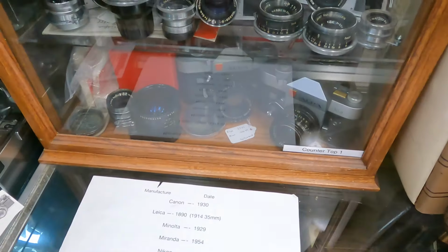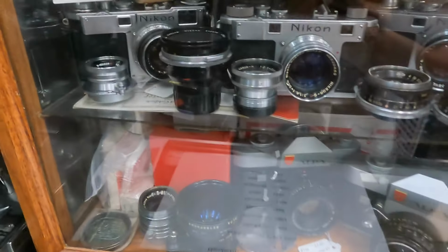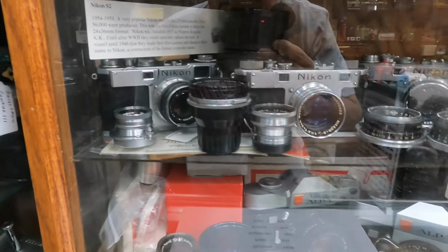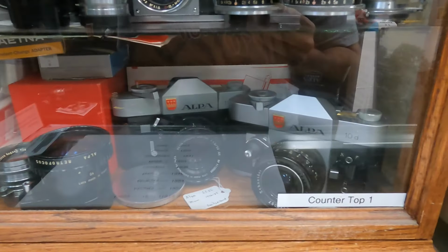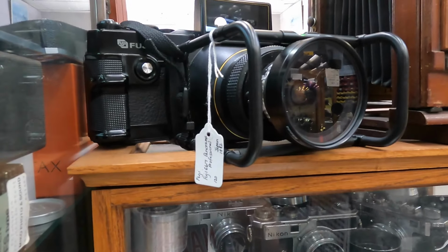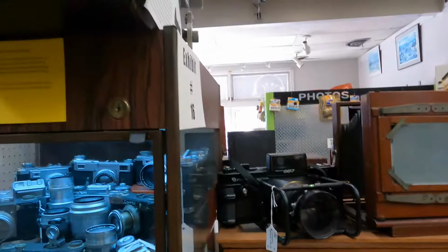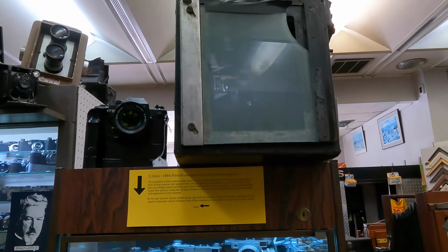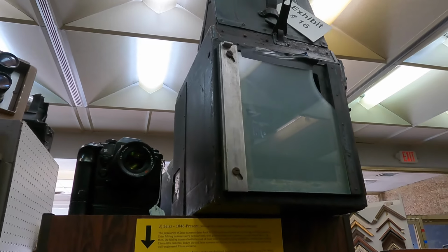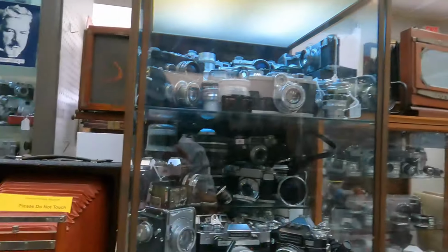Okay, here's some Nikons over here. Yeah, you can tell they're pretty old. 1954 to 1958. The rangefinder, 35mm camera. This one looks pretty interesting. A Fuji from, does that say 1982? And this one up here, the Big Bertha. And it was used to take Major League Baseball pictures from 1919 until 1926. All right, so that one probably captured Babe Ruth.